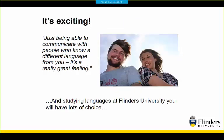And another quote, I think that's the last one: just being able to communicate with people who know a different language from you is really a great feeling. And I do agree with this, and I can't help casting my mind back a lot of years ago when I was a student, when I couldn't speak English. And all of a sudden, after having spent some time in England, I could actually have a conversation with people in pubs and things like that. And I thought, this is magic.